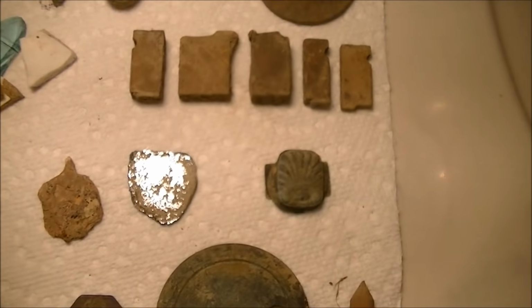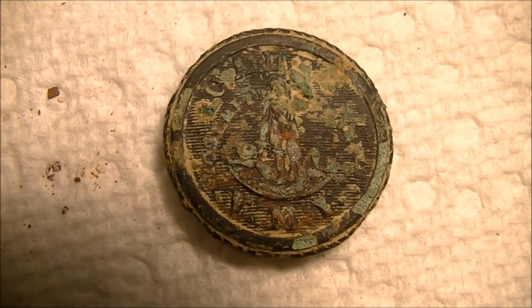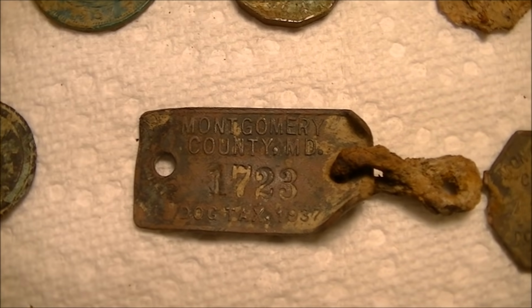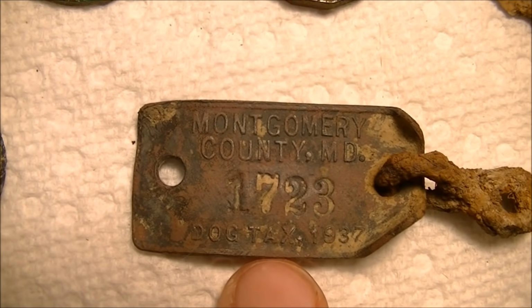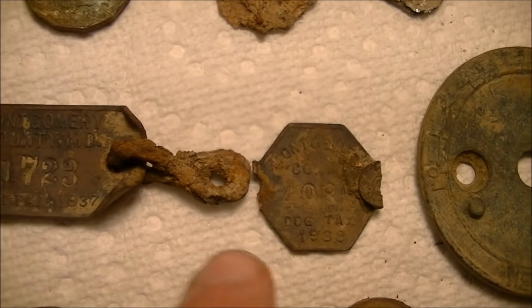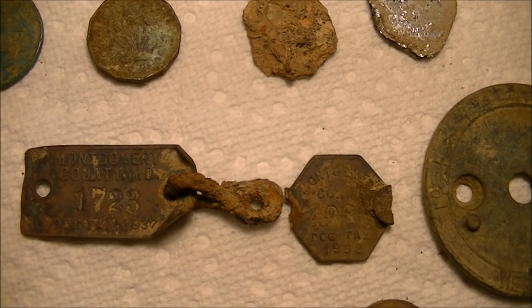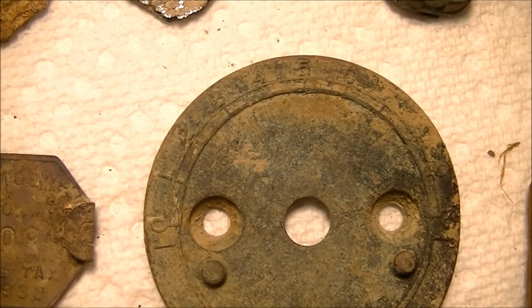Absolutely no idea. We have that awesome VMI button, and the dog tags turned out to be 1937, and the other one that was attached to it, which I figured was going to be a rabies vaccination tag, was just the following year's tag, 1938. So they left the old one on when they put the new one on. So I got 2 dog tags for consecutive years. That was pretty cool.